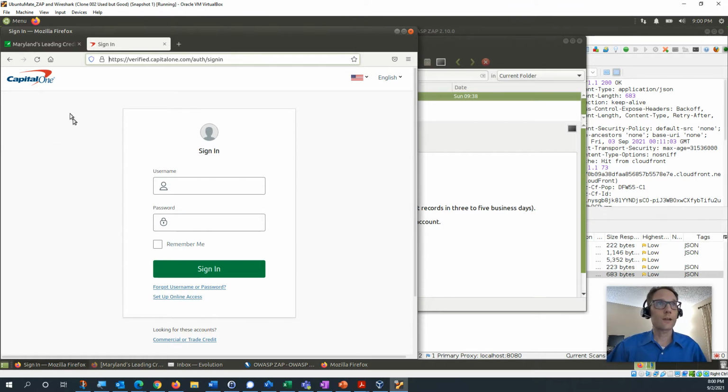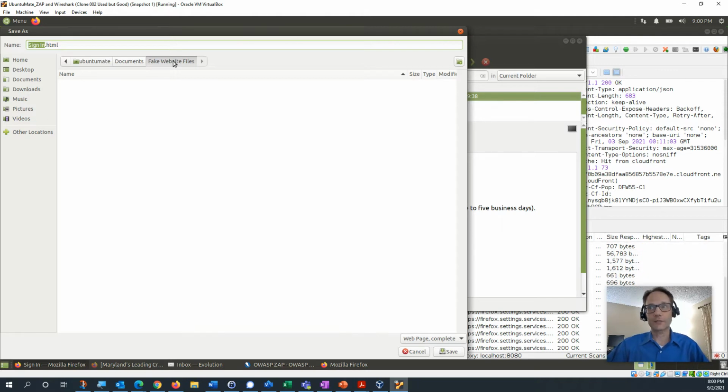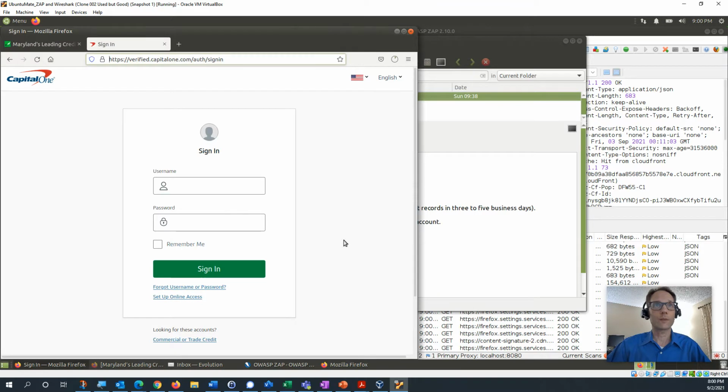So I use hotkeys. I'm going to hit Control S, which is what you do when you want to save something. So I'm going to hit Control S and save that guy. And as you can see, I sneakily put in a folder ahead of time called fake website files. So we're going to save that signin.html right there, as a web page.